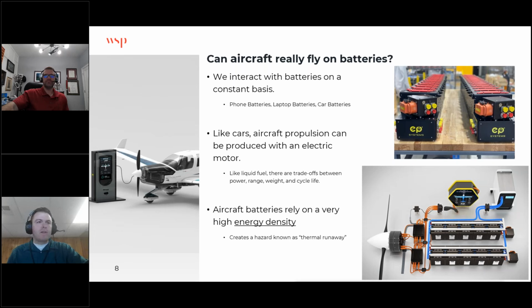Lithium is considered one of the best options right now for electrification because of its high energy density. I don't know how many of you have actually been able to hold a lead acid battery. They're fairly dense and heavy, and they don't hold a lot of energy for how heavy they are. Lithium batteries, like what you have in your phone or in some of these electric cars, do have better energy density, but the risk that we run is that when they get too hot, they have the potential of going into thermal runaway.